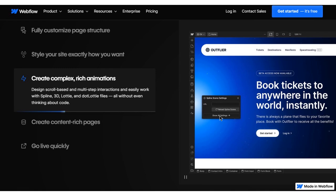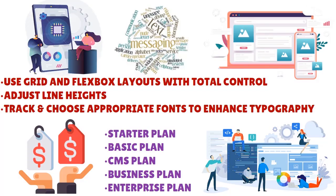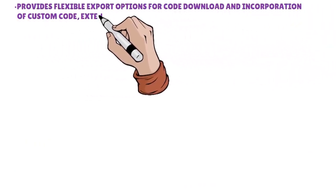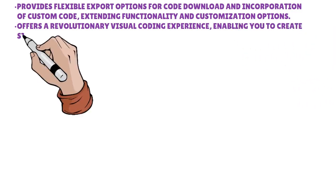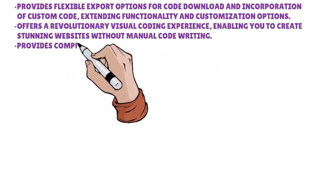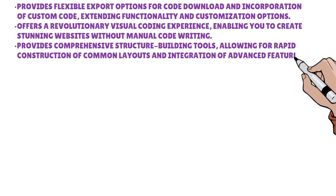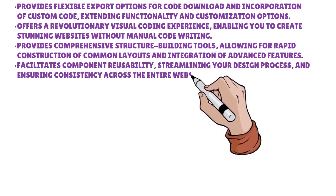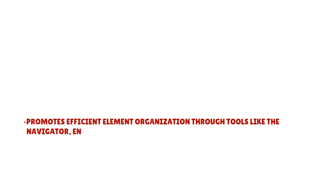So that's really good. It really also ensures comprehensive platform integration with marketing tools, from data collection and data security measures all the way to integration. It provides flexible export options for code download and incorporation of custom code, extending functionality and customization options. So we love that aspect of things a lot. Webflow also offers a revolutionary visual coding experience, enabling you to create stunning websites without manual code writing. It provides comprehensive structure building tools, allowing for rapid construction of common layouts and integration of advanced features.